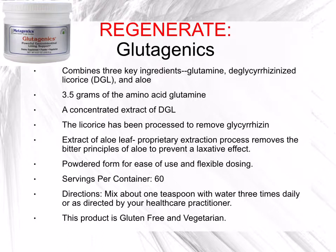This brings me on to the 4th R, which is regenerate. Glutagenics is a powdered formula that combines 3 key ingredients. The amino acid glutamine is combined with deglycerized licorice and aloe, making it a very useful formula for feeding and nourishing the colonocytes and also soothing the mucous membranes. You are going to get 3.5 grams of the glutamine per serving.